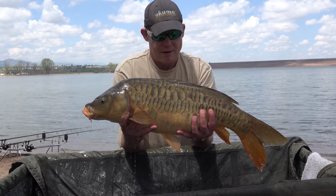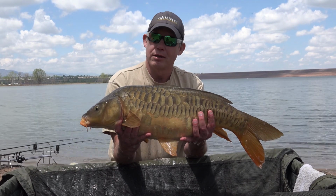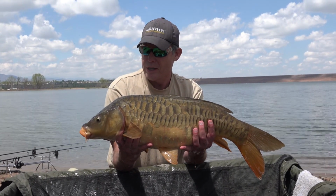Wow, look at that. James's new PB mirror, 17 pound 12. What a beautiful fish. Well done, James. And I've got a run.